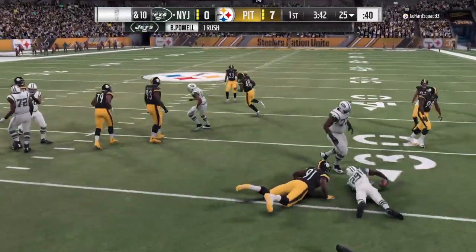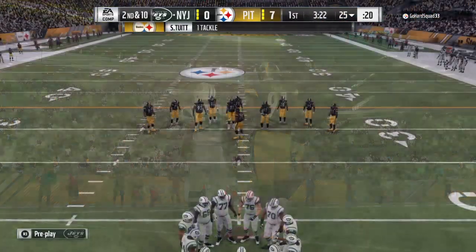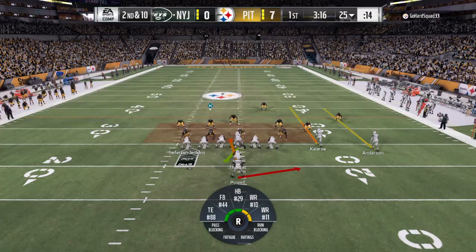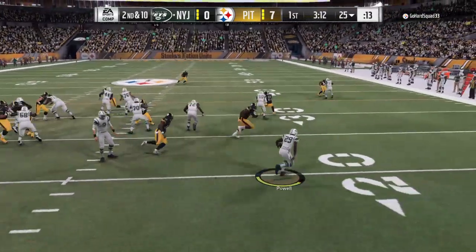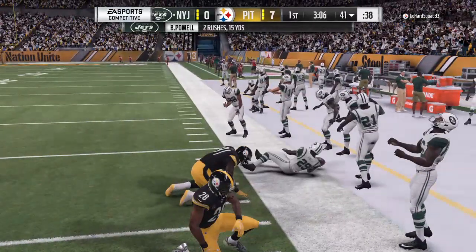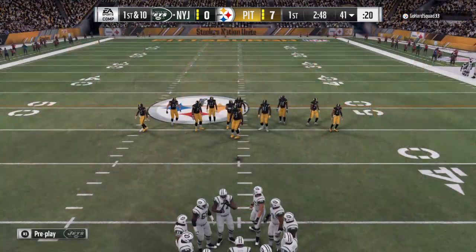This is Bilal Powell. Looking for a crease, can't find one. Stopped at the line of scrimmage. Officially no gain on the play, and it's second down. Let's go! Green, 39! They go again with Powell. And some room to roam now. And they get him down, but not before he takes it across the 40-yard line. Give him 15 yards on that one, and the Jets move the chains.